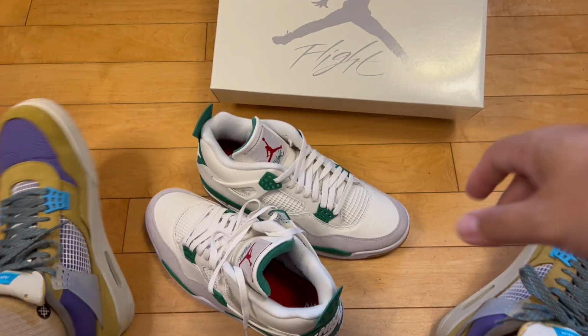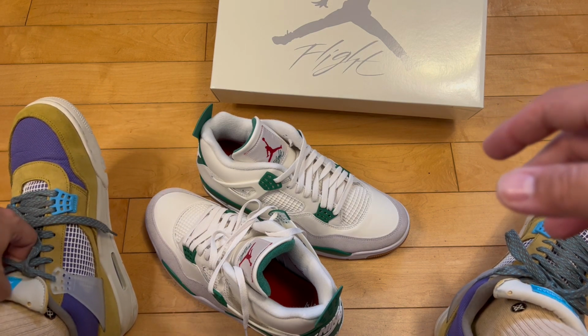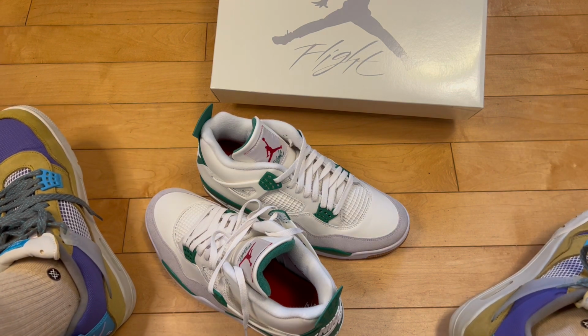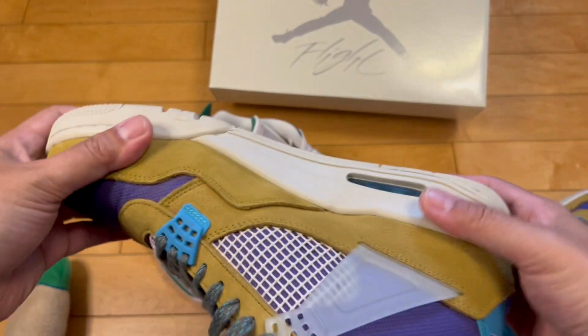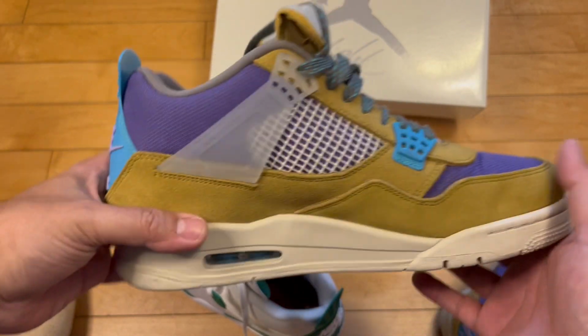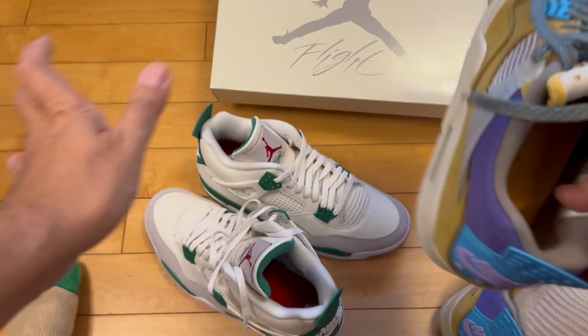I like the Union 4s. The 4 as a whole, as a shoe, the Jordan 4 to me is not comfortable. I do not find Jordan 4s comfortable if I have to do any standing for more than 5 minutes. The midsole and the outsole are just too hard for me. The platform just is not comfortable. There's not a lot of cushioning, in my opinion.